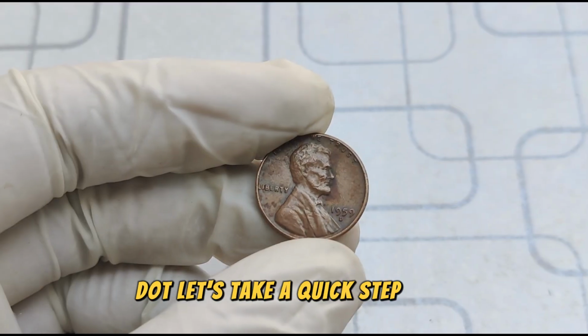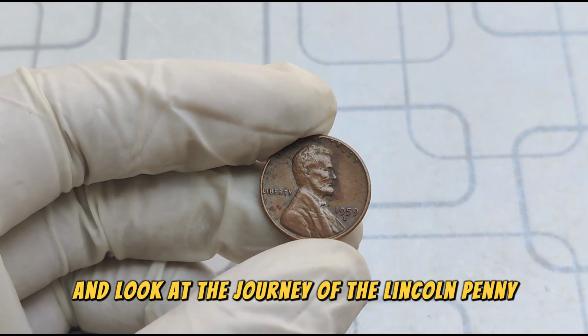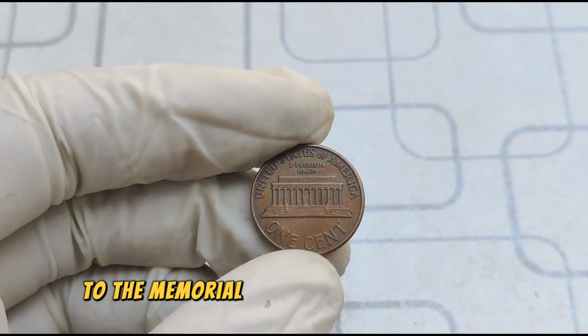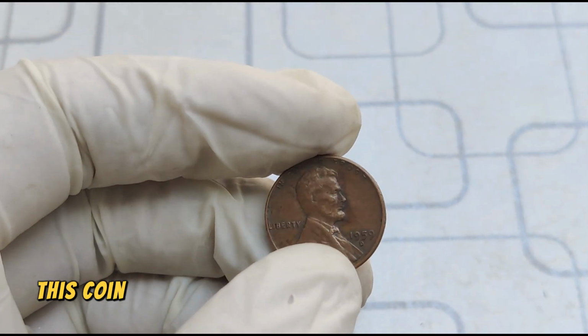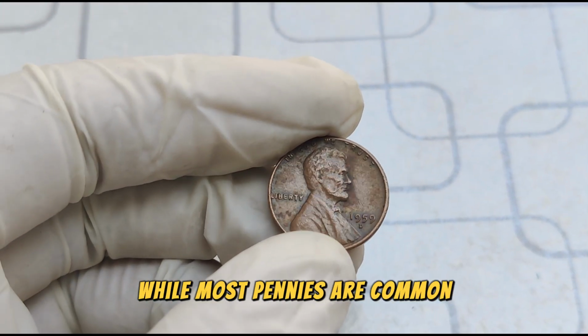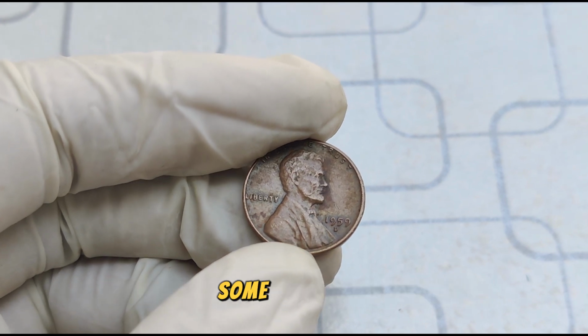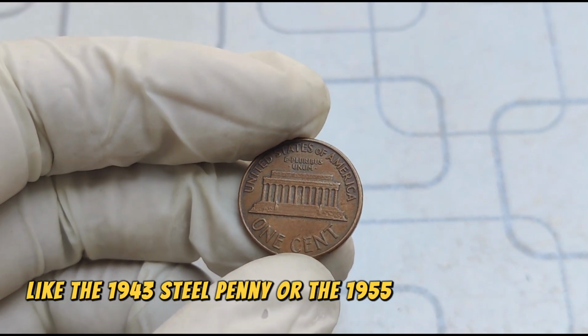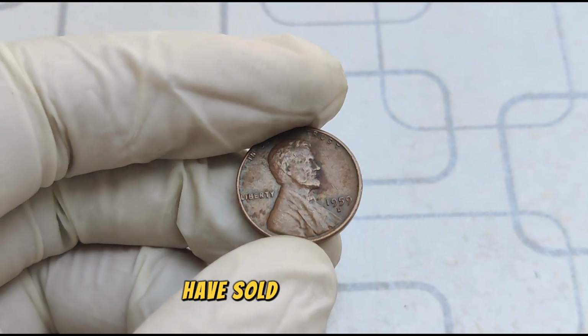Let's take a quick step back and look at the journey of the Lincoln penny through the decades. From the wheat pennies of the early 20th century to the memorial pennies of the modern era, this coin has been in circulation for over a century. While most pennies are common and have little value beyond their face, some rare ones, like the 1943 steel penny or the 1955 double-die penny, have sold for millions.